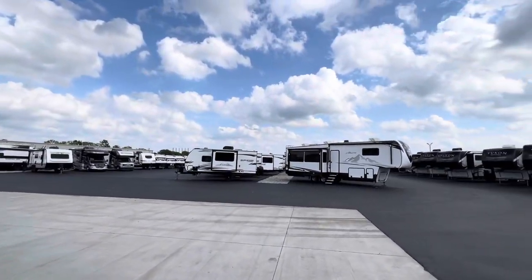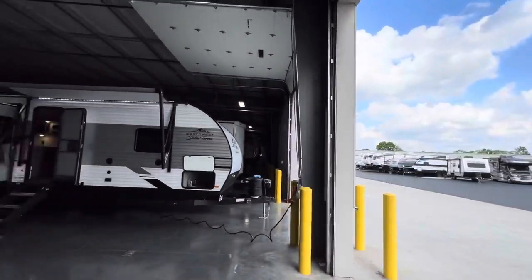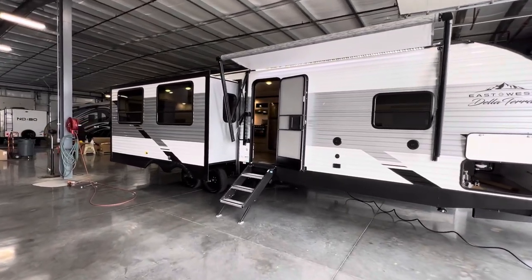I hope you guys are having a good day. As you can see, it is absolutely beautiful here at RV Nation out in Ohio. And I've got an awesome camper for you. So today I'm going to take you on probably about 10 or so minutes here on the inside, a couple moments on the outside, really show you some things that I like about this camper.